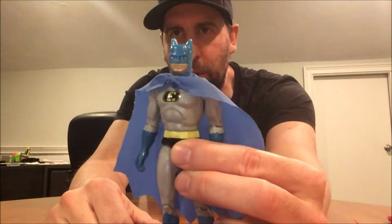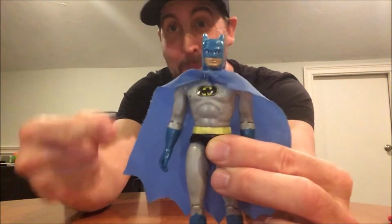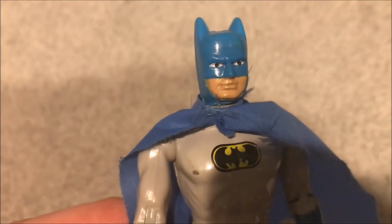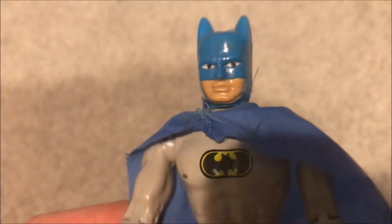I'm killing it lately with all these Batman figures. I'm getting the best of the best. Close-up shot. I like how Mego always gave Batman little eyeballs, little pupils.